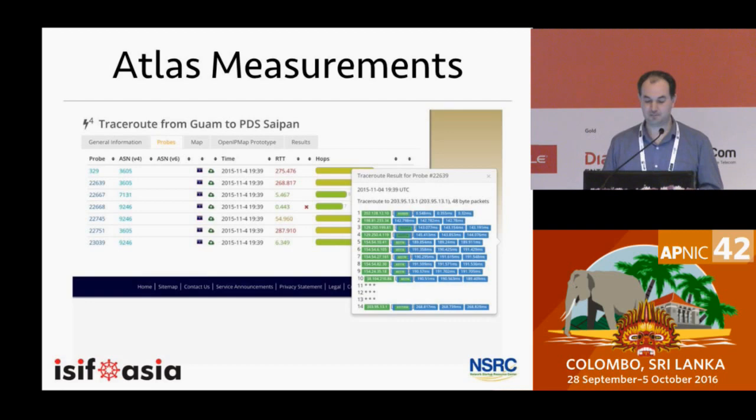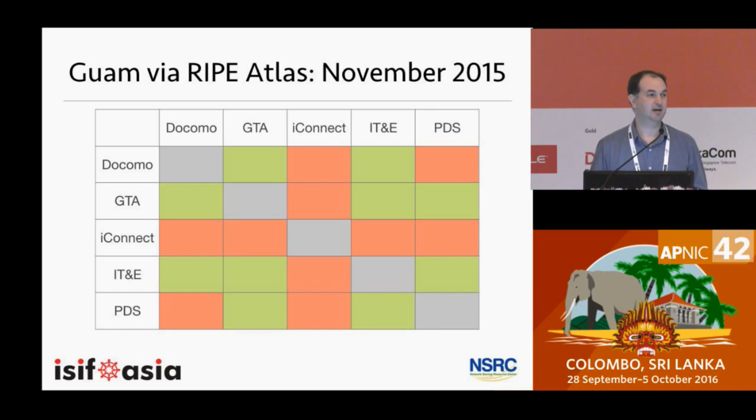And we've got these other carriers that to get to an island which is less than 100 kilometers away are taking 275, 268, and 287. This is because the local carriers there don't interconnect. They don't like each other, so they send their traffic all the way back to the US to go 100 Ks. Crazy.